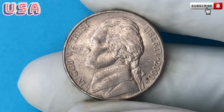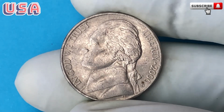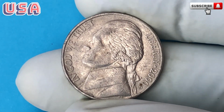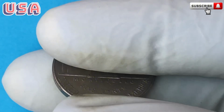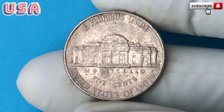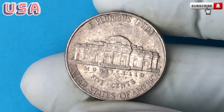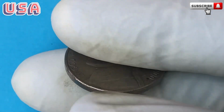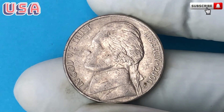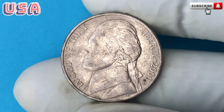Today, we're going to talk about a coin that might be sitting in your pocket right now, or tucked away in a jar somewhere. I'm talking about the 2000 United States 5-cent coin, also known as the nickel. While this may seem like just another nickel, there's something about the 2000 version that could make it worth a small fortune. Stick with us until the end to find out just how much this seemingly ordinary coin could be worth. You won't want to miss this.